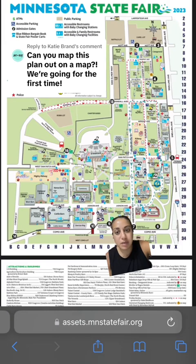This is the map I'm using. I found it on their website. You can also find an interactive map where you can type in Pronto Pup and it'll show you all the locations, or if you want to go to the dairy building, it'll pop up and show you where you are and how to get there. So definitely use that if you're at the fair.